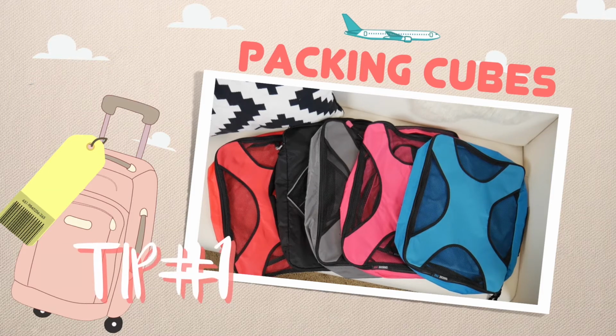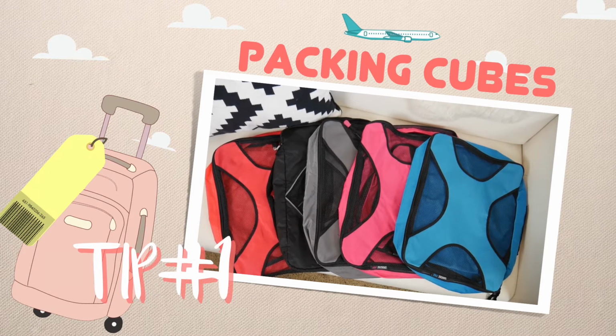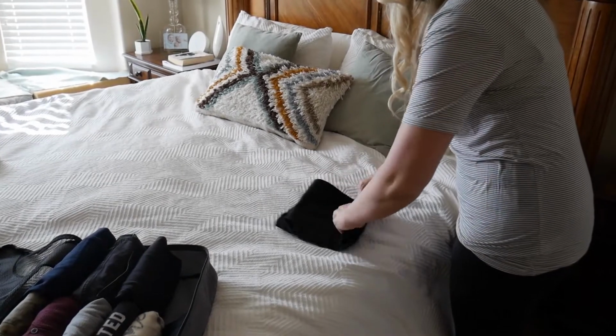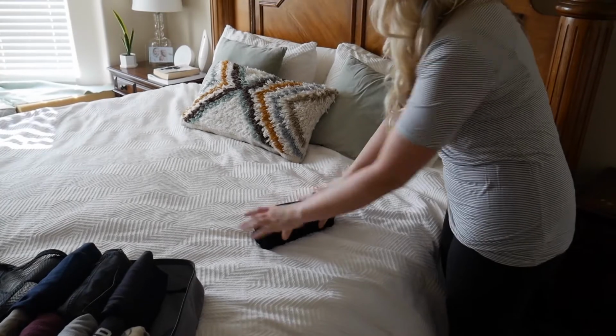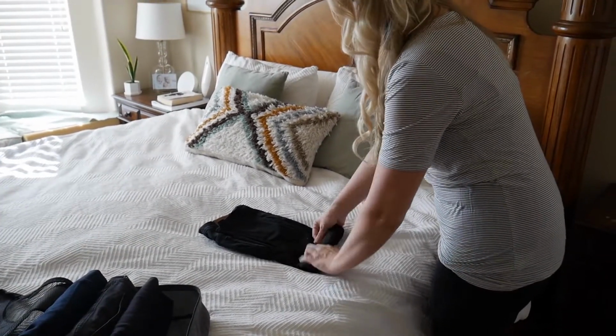Tip number 1 is to invest in some great packing cubes. Now, as you're packing these packing cubes, something you want to make sure that you're doing is that you're folding all your clothes in the same way. What I prefer to do personally is either I use the Marie Kondo method of folding in thirds, or if this is too confusing, just roll them up tight all into the same size.